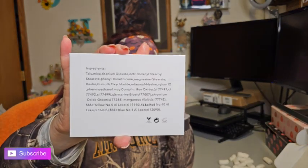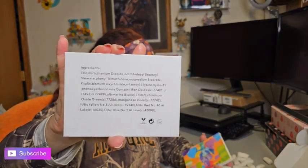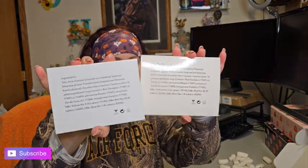These are supposed to always have where they're made. Everything is supposed to have where it's made. And no, there's no information on where this is made. Again, on the back of this is just the ingredients. It's basically the exact same thing as the sleeve. So that's really interesting. I always thought that that was like a requirement.